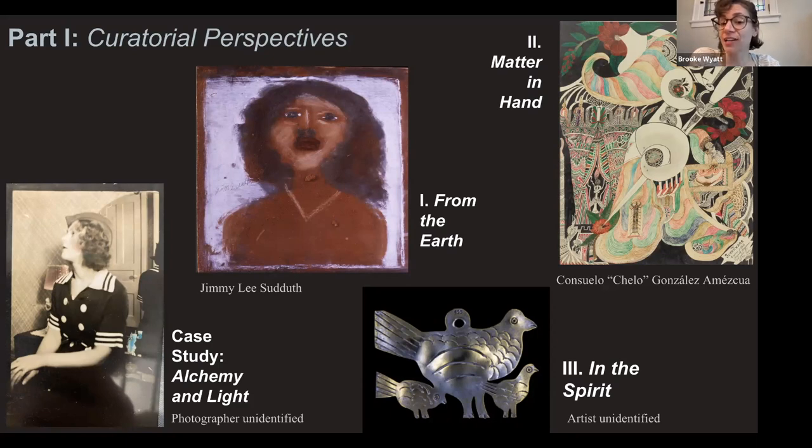The image that we're looking at here is by an artist named Consuelo Chelo Gonzalez Amezcua. This work is entirely made with ballpoint pen, and the artist's process that I was focusing on here is this very detailed, very intricate process of building up these lines with the pen over time so that you get this almost embroidery effect on the paper. If you're standing in the Cowin Gallery at 2 Lincoln Square in Manhattan, in New York, looking at this artwork, and the light is reflecting off the paper, you can see all of the little rivulets and valleys from every place that Chelo has impressed her pen over and over again, creating this image. She actually called her practice filigree art. So this is section two, Matter in Hand, where it's about process.